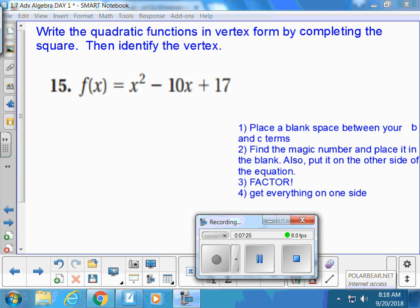All right, hello people on the video. We're now talking about why we're doing this magic number stuff, and we're going to learn the whole entire process to completing the square. Right now, I've got x squared minus 10x plus 17, and this is in standard form. The prompt is to get it into vertex form by completing the square and then identify the vertex. Now the problem is we have this equation that is prime. It's not factorable. The only numbers I can think of that multiply to 17 are 1 and 17. And they do not add up to negative 10 no matter how hard I try. So we're going to use this magic number completing the square technique.